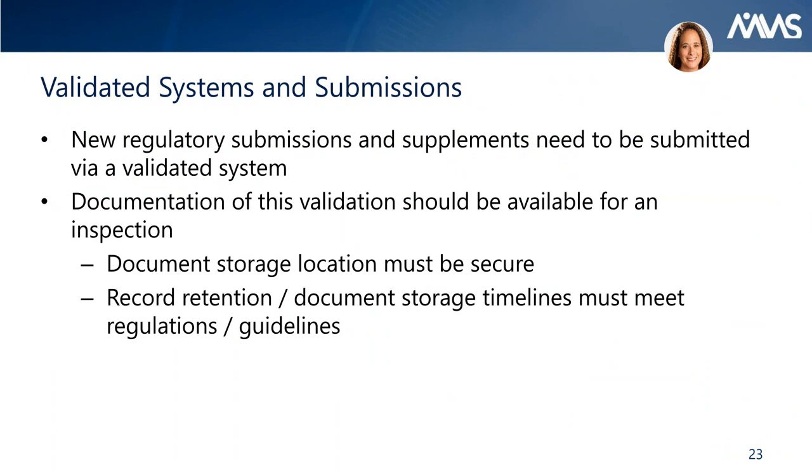Preparations for electronic submissions must begin prior to the actual submission. You must complete the appropriate computer system validation, or CSV, and have an approved validation master plan, or VMP. As part of your inspection readiness plan, you need to ensure that the systems used for your electronic submission have been validated and that the associated documentation has been reviewed and is available during the inspection process.